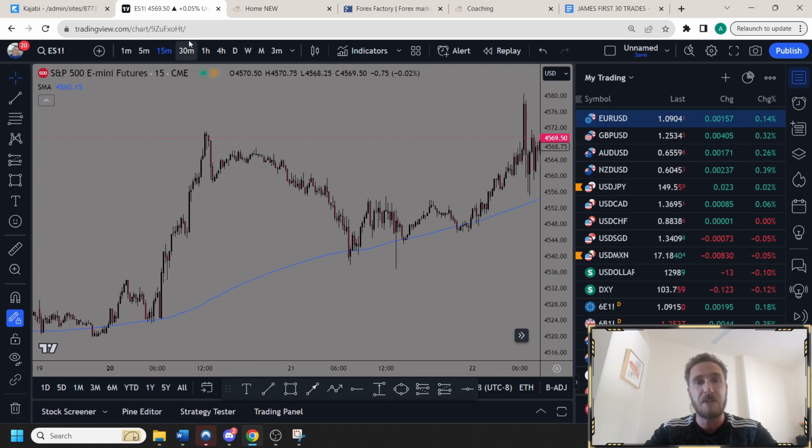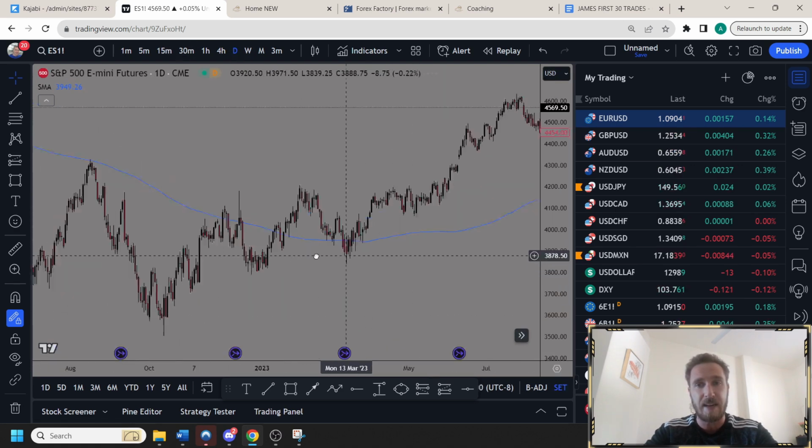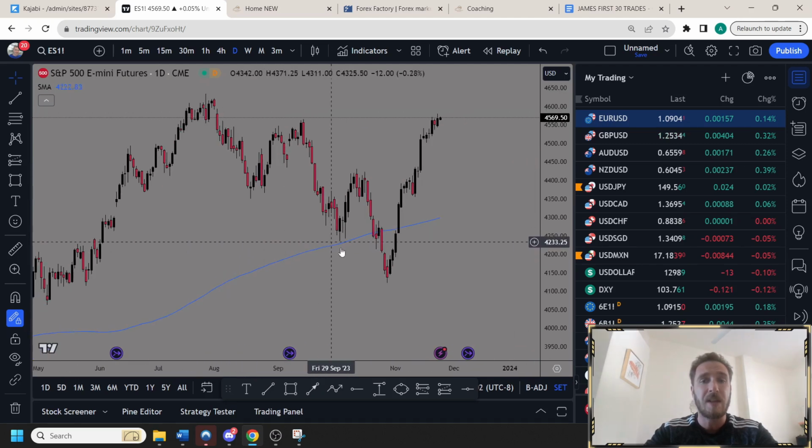So the S&P, as we know, if we go to the daily time frame, this is what it's been like over the last 3-4 weeks. It's been in a massive uptrend, and so we've been extremely bullish when it comes to day trade scalps.